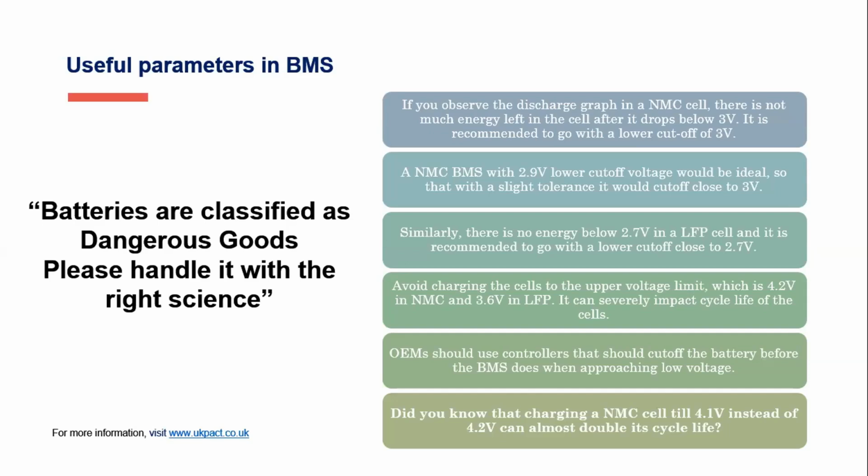Similarly, there is no energy left in an LFP cell below 2.7 volts. So it's recommended that you set a lower cutoff voltage of 2.7 volt for LFP cells, and avoid charging the cells to completely full charging voltage, which is 3.6 to 3.65 in LFP, 4.2 to 4.25 in NMC.